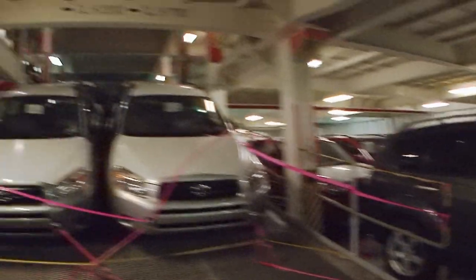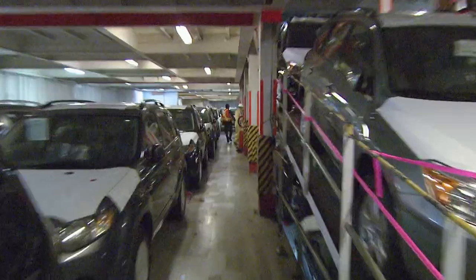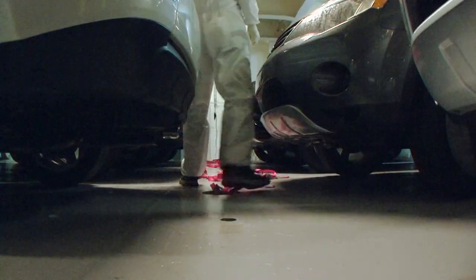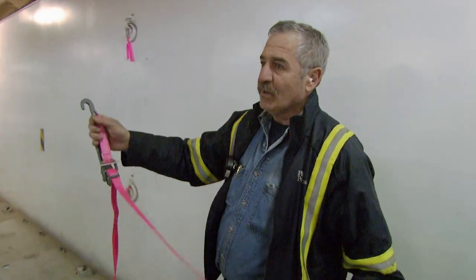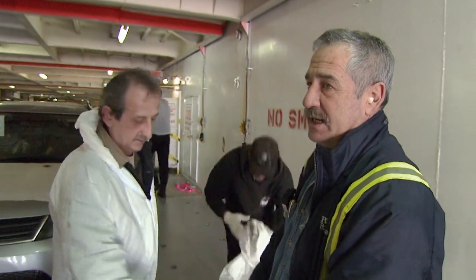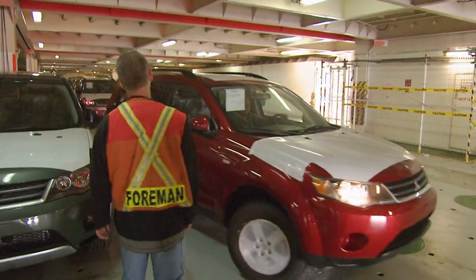Each of the five decks on the Planet Ace are packed door to door, bumper to bumper. The crossing to North America can be rough. Each car must be tied down tight to keep it from sliding and bumping into other vehicles. There's little hooks under the car, and they lash it down, so when it's at sea, it doesn't move. The white suits are so that if they have belt buckles on, they don't scratch the cars. This is the crack, to make sure he turns out that way, not this way into the car.